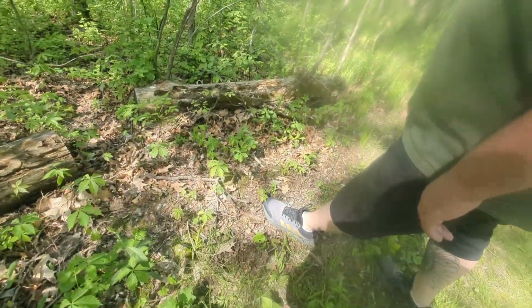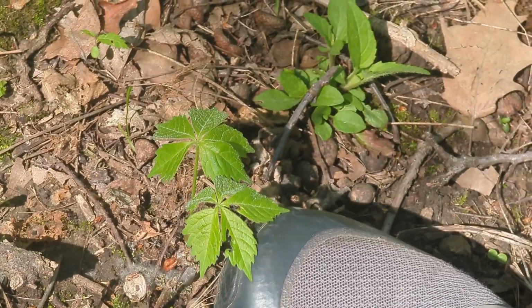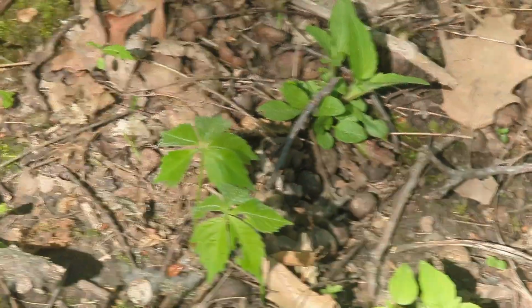These, when they get taller, will be itchy burnies. Those are nettles. Very owie. Yeah, very owie.